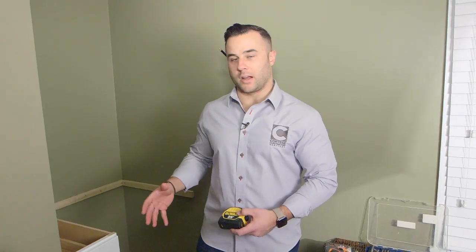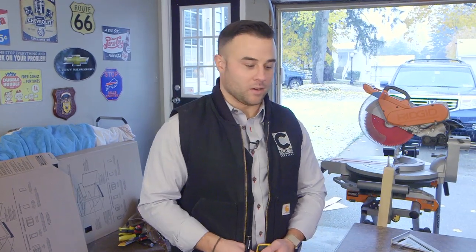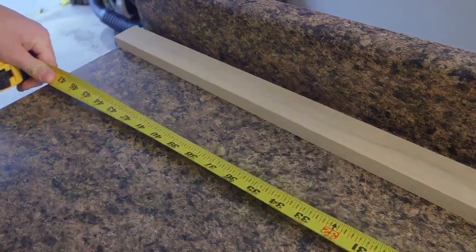Now we're going to measure for the countertop itself. It's very important to make sure that you take multiple measurements along the wall because these walls may not be square and level. So we've taken our measurements upstairs and we're now going to transcribe them onto the actual piece of countertop here. Then we're going to mark it and cut it using the table saw and the chop saw. We're going to put down some painter's tape to reduce splintering before we cut.